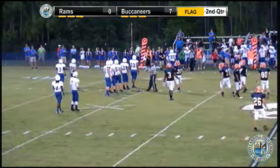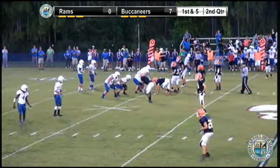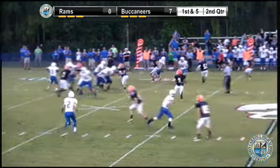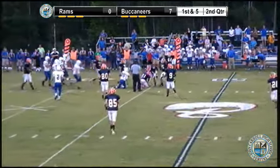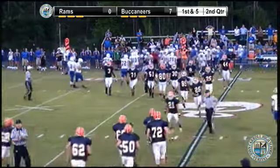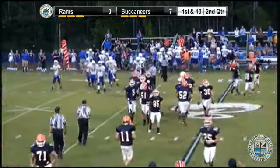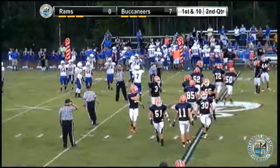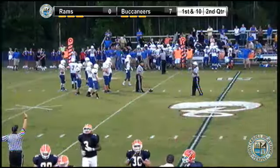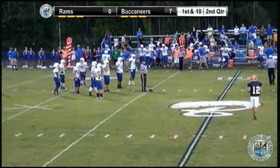Illegal substitution charge against the Bucks. And they will bring the ball up to the 4-yard line and it'll be first and five. Recovered by the Buccaneers, and as quickly as that, the Buccaneers are back on offense. And that was number 21, Tyler Mariano, on the recovery.